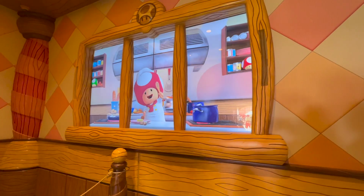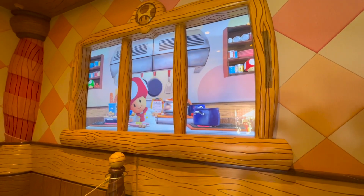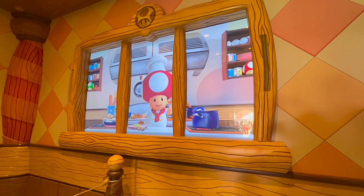When you first walk in, you are greeted by Chef Toad himself, and I just think one of the cutest parts of this restaurant is all the little toads everywhere.